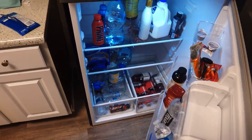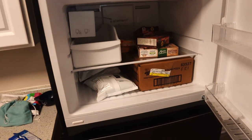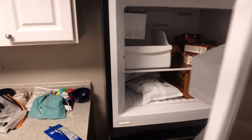You know what I'm saying? Freezer. And everything. Here you go. Them dinners and stuff like that. Them freezer dinners, them freezer dinners be hitting, man. When y'all sleep on them freezer dinners, they done saved me a whole lot of money.